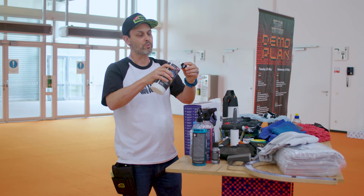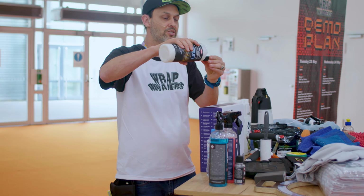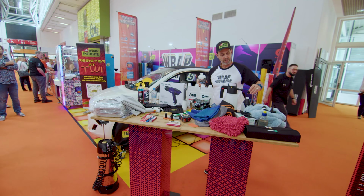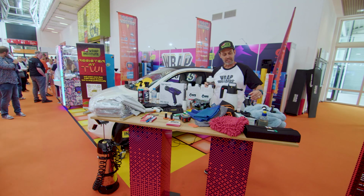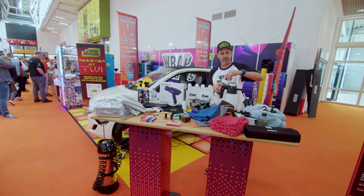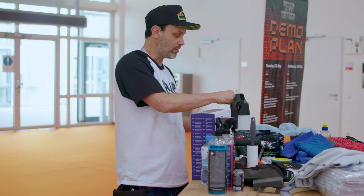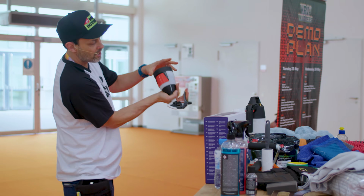And what's cool about rinseless washes is I only need just a little bit. So you can see just how little amount, that's all I have to put in the spray bottle. And then that will actually clean the car perfectly, much better than shampoo. And now I got a great sprayer that I can spray upside down.